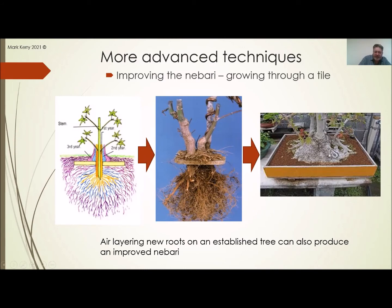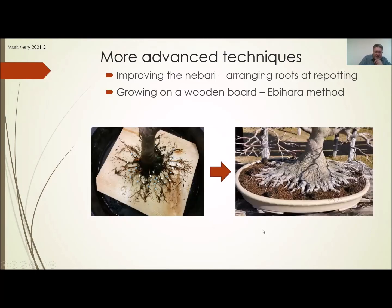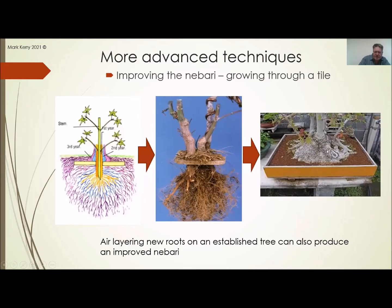But what you can see here, you might be able to see there's a branch been removed and it's just callousing over. So they may well have used a technique similar to this, where there's lots of branches been growing in different places around the trunk and they've removed them. And if you remove them well, over the years, it'll callus in such a way that hopefully you won't even think that there's been a trunk there at that point. So another technique that will give you a good base is what's called, I think, the Ebihara method, after the Japanese guy who's quite famous with maples, and this is one of his trees. I believe this is one of his trees as well.